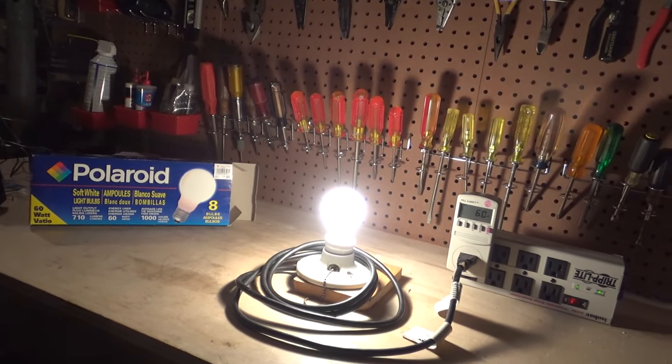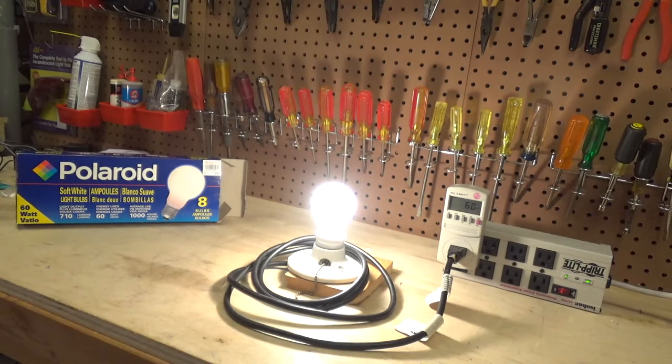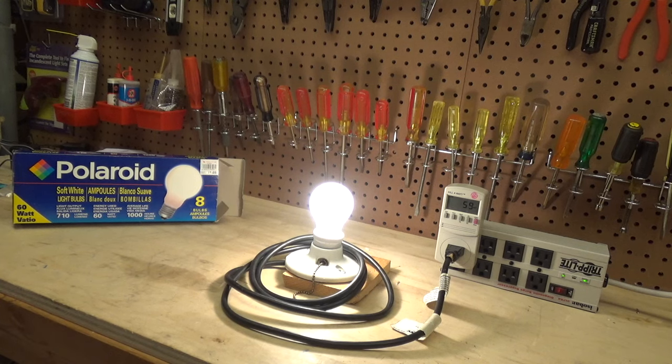Alright, so that's it for this one. A box of Polaroid incandescent light bulbs. I would say probably at least from the 90s, if not older.